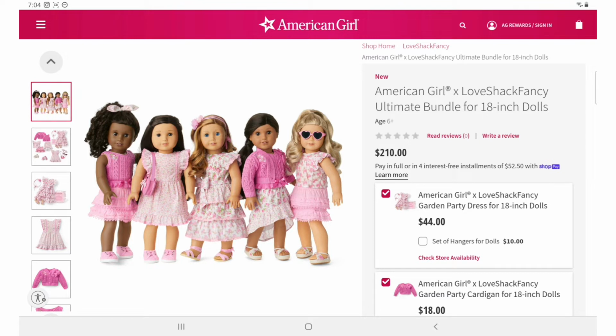Now, with all that said, I'm hoping to get McKenna soon, and I was trying to decide which of McKenna's outfits I wanted to get with her. Did I want to get the accessories? Did I want to get the blue jean outfit? And then these guys came out. So I thought to myself, well, if I do get McKenna sometime soon, I might want to go ahead and get one of the Love Shack Fancy outfits, especially since they are going to be limited release. And pretty much it's the collector in me that thought it might be a good idea. So all you adult collectors out there, what are you thinking about this?